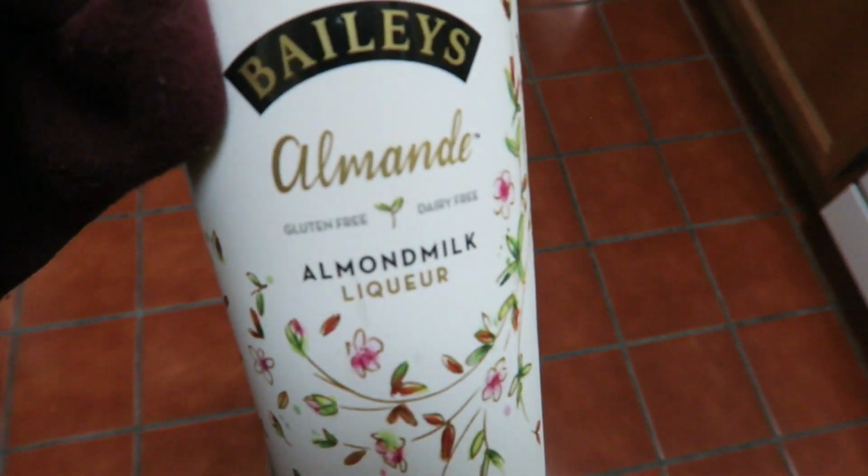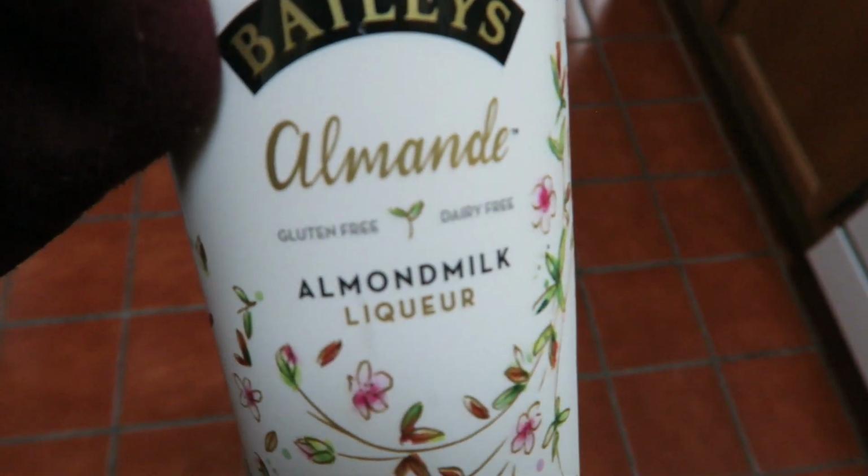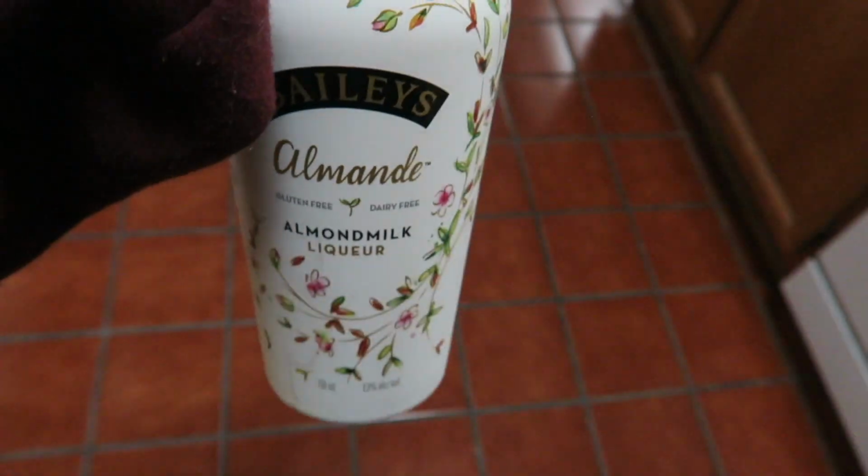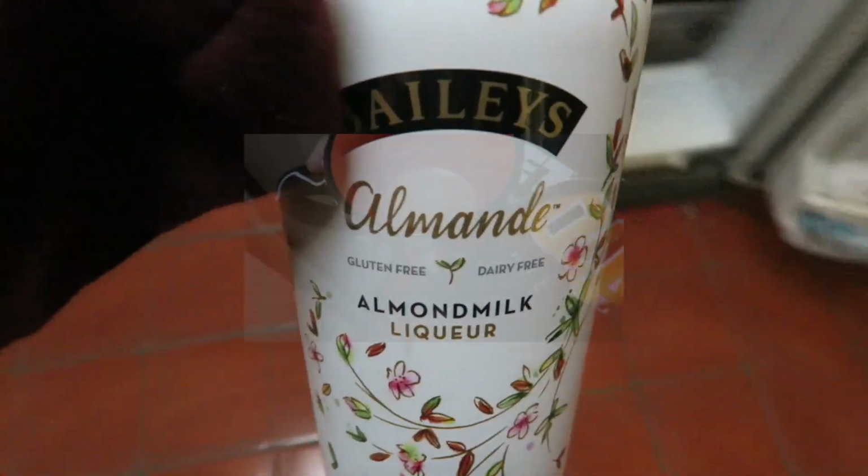Anyway, my aunt brought some Christmas gifts over, and this is one of them. They make their Baileys with almond milk sometimes now, and you can get a gluten-free, dairy-free kind. I tried a bit in my coffee. It didn't separate or anything, and it tastes good, so cheers.